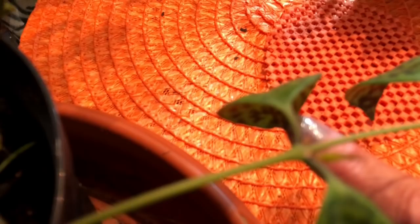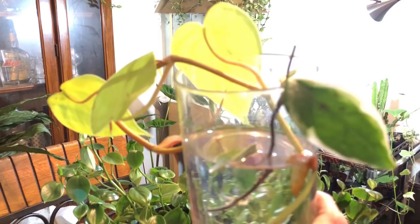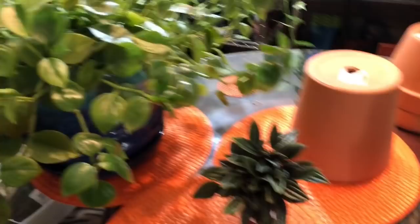These are some that I still have in water. I'm not totally sure the name of that one, you guys. I'm sorry. But this one over here is the Crimson Queen, I believe. Tricolor. Not positive on that. And I'm sure Stephanie will let me know if I'm wrong, because she knows what she's talking about when it comes to Hoyas.